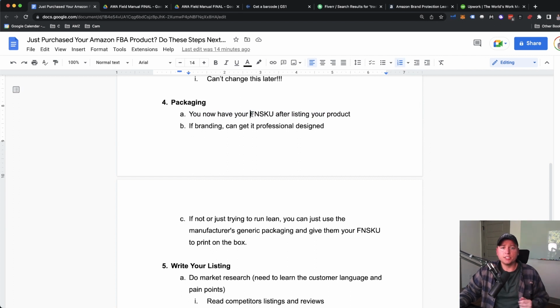But quickly, an FNSKU is Amazon's barcode, okay? So this is different than the ASIN. ASIN is just the product identifier to know what product is on Amazon essentially. Okay, the FNSKU, the difference here is it's actually a barcode for your Amazon product.